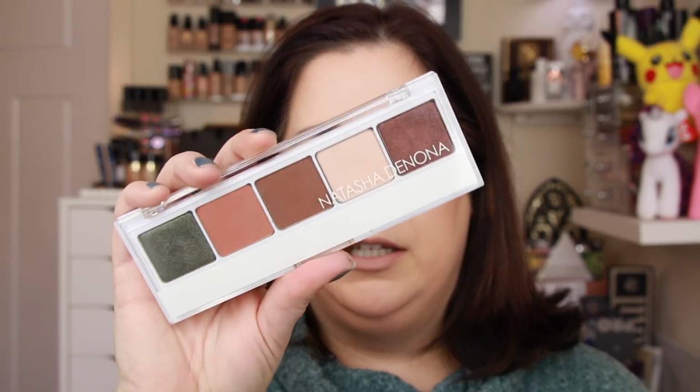And my eyes are the Natasha Denona palette number 13. The only thing I don't like about this palette is that this light shade is a matte, and that's good. I need a matte light shade, but there's no light shimmer, so I do end up going into other palettes to grab something shimmery for my inner corner.